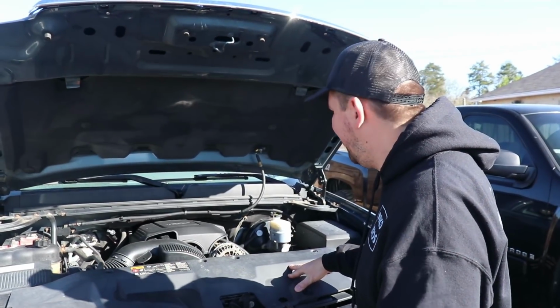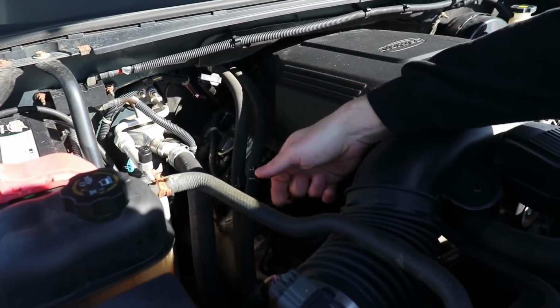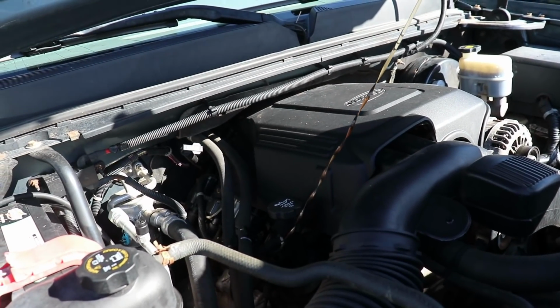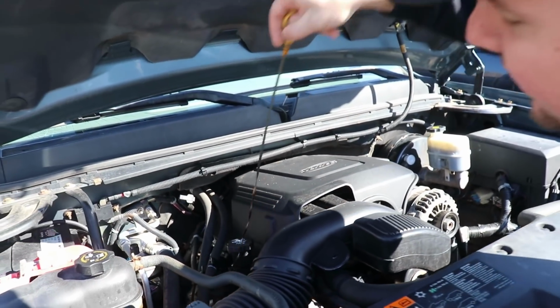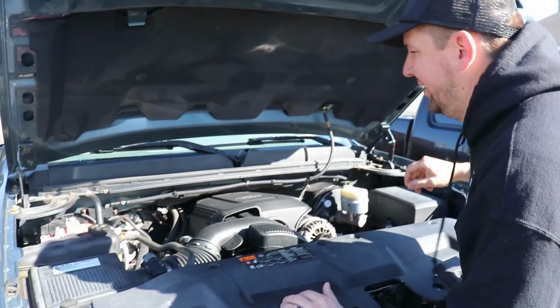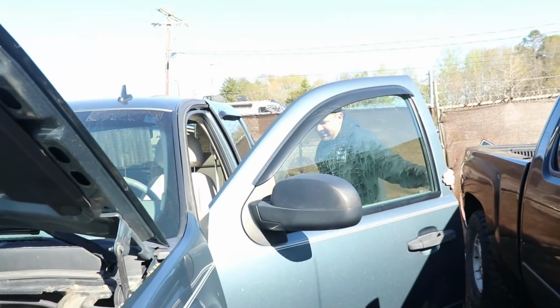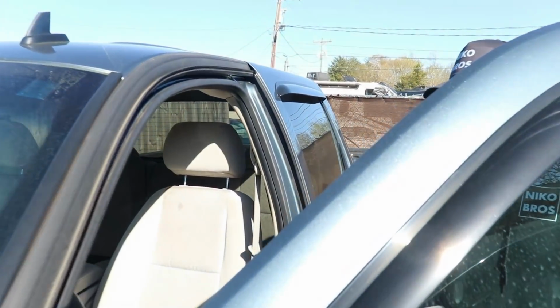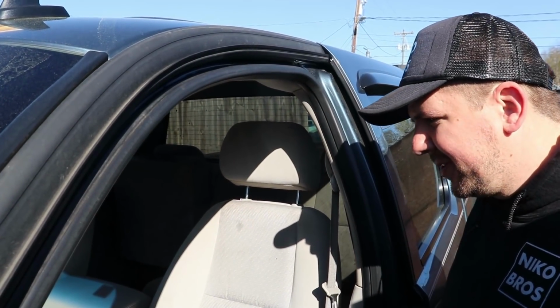Let's check the oil and start it up. Definitely has oil. That's good. Let's see if this thing's got power. What about the interior? Let's check out the interior. It's not bad. It's a little dirty, I would say, but I think all that stuff will come out. We'll clean it up.